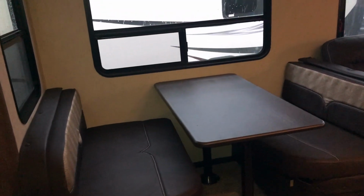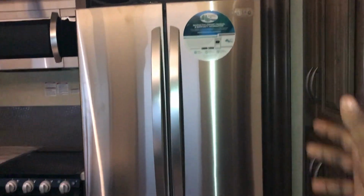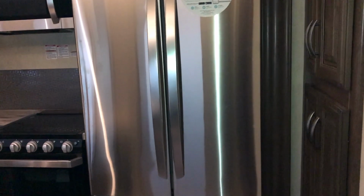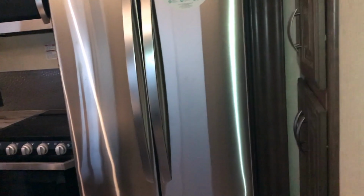Honestly, with a fifth wheel the size of this one, I probably would just recommend getting the dinette, but hey, that's just my opinion. And as you can see in the kitchen, they did opt us to have a residential style refrigerator. I'm a huge proponent of just doing the gas electric. There's more things that you can do with the gas electric refrigerator, and just do your own research to figure out what would be best for you.